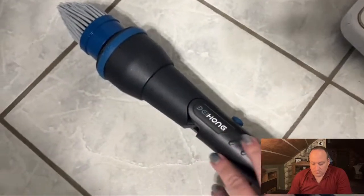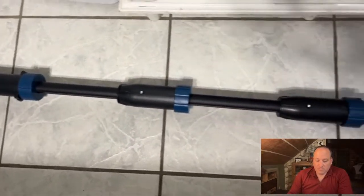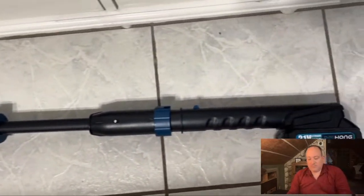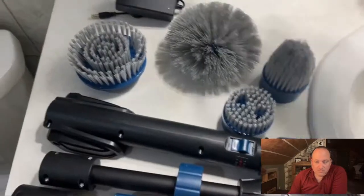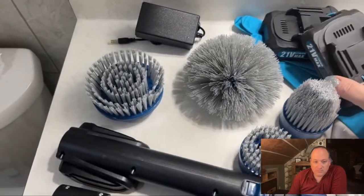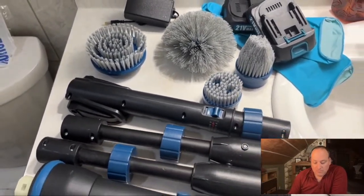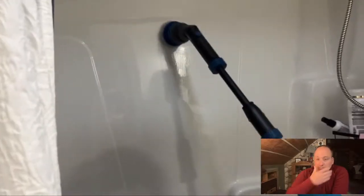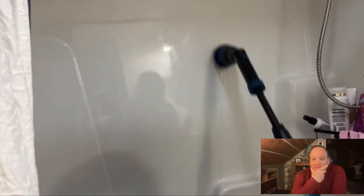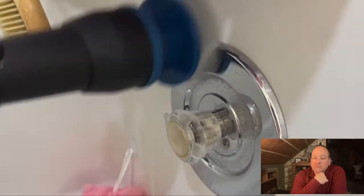This incredible Bay & Hong Electric Spin Scrubber is going to become your new favorite go-to tool to use for whatever project needs to be cleaned around the house. It comes with adjustable extension arms, 4 replaceable cleaning heads that are very easy to switch out, and not one, but 2 rechargeable batteries that last 150 minutes each. I love the adjustable brush head, so you can either use it at a 45 degree or a 90 degree angle. And I love how this polishes up my chrome.